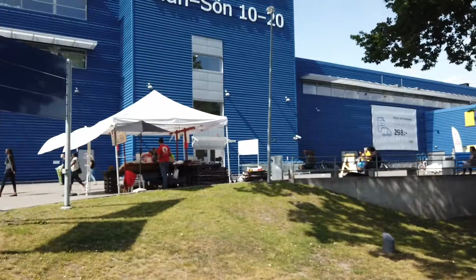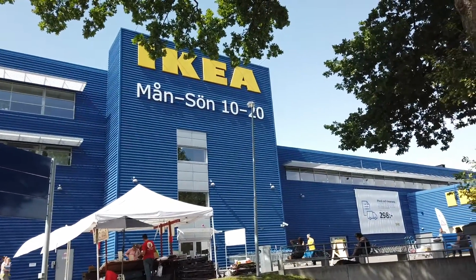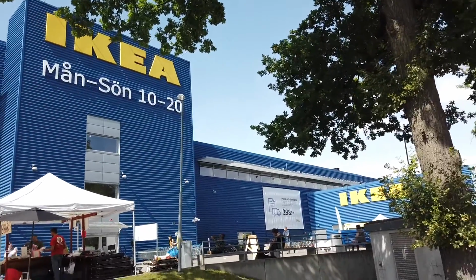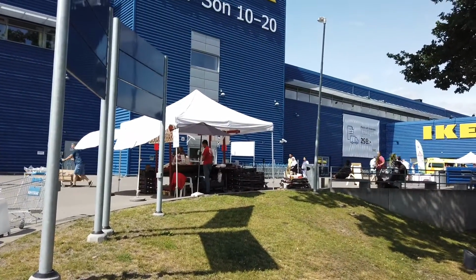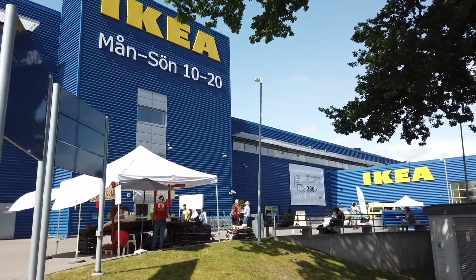Guys, so it is my very first time here in Stockholm, Sweden, and like the tourist that I am, I thought it would be a really good idea to visit the Ikea. Alright, there it is. Monday through Sunday, does that say? 10 to 8 o'clock. They are selling strawberries. There's a strawberry stand on the outside, so it is very, very Swedish.